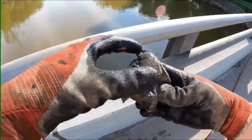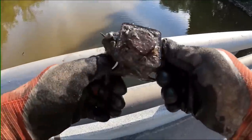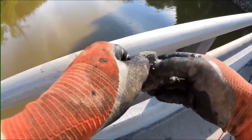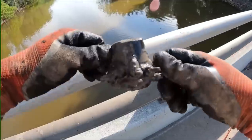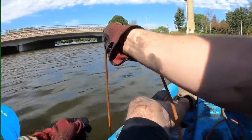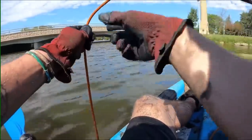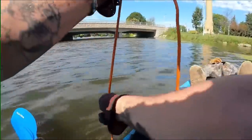Whoa, I don't even know what to think of that one, you guys. What the heck? It used to be bolted onto something, but what in the world even is that? I don't even know. It's got screws and bolts sticking out of it from every which way. Oh, what is that right there, buddy? Oh yeah, we got something here for sure.